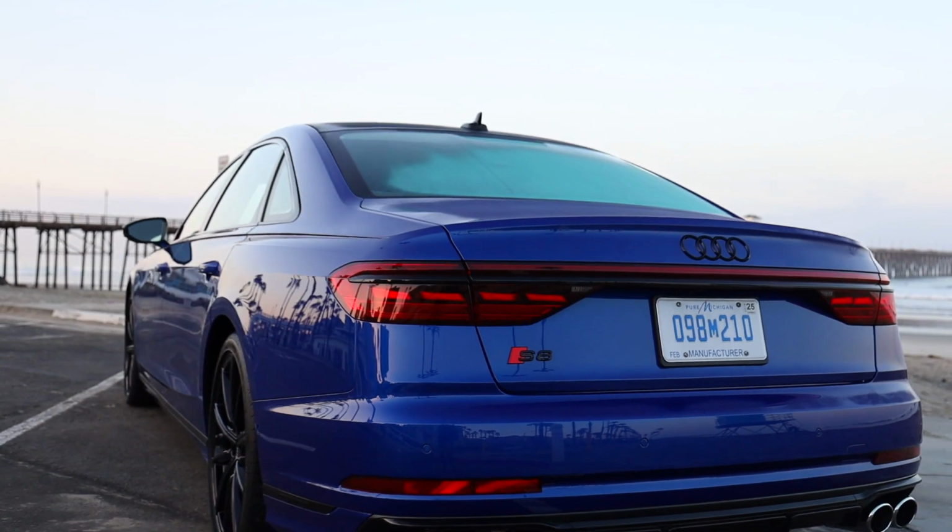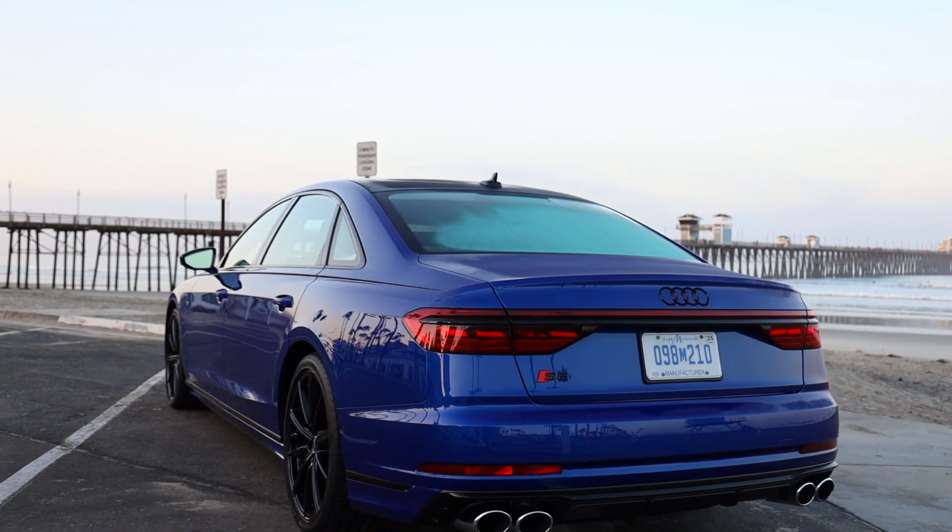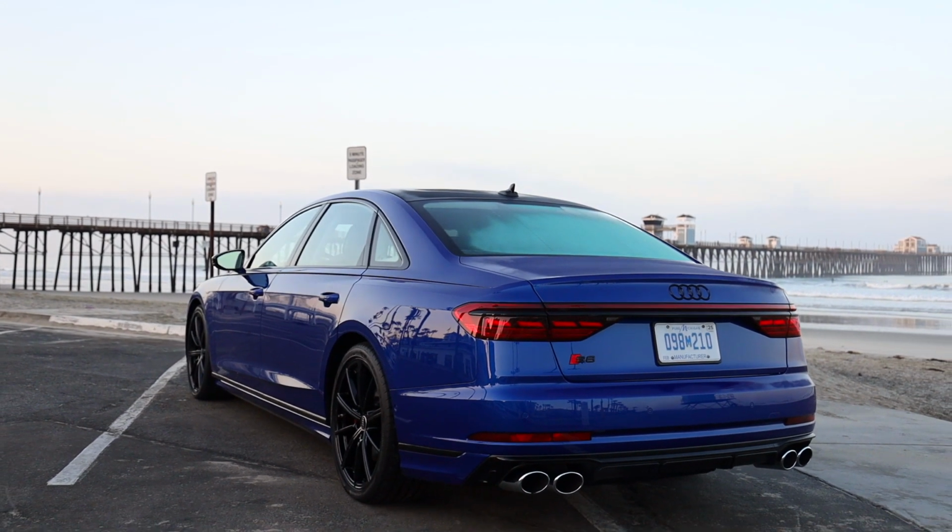The other thing is going to be just the throttle response. There's just a slight delay. I believe it's turbo lag. When you're leaving a stoplight, when you want to downshift, there's just a little bit of delay before boost kicks in and the transmission downshifts. So that's a little bit of a negative.